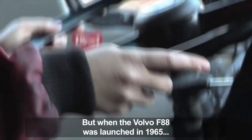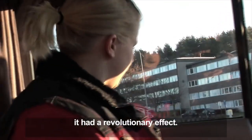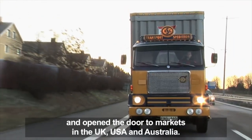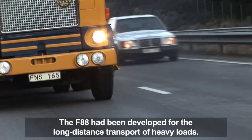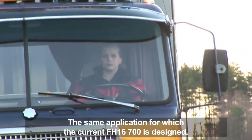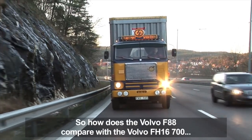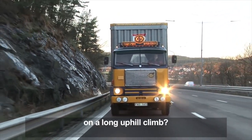But when the Volvo F88 was launched in 1965, it had a revolutionary effect. The 8 Series was a success for Volvo and opened the door to the markets in the UK, the USA and Australia. The Volvo F88 had been developed for the long-distance transport of heavy loads. In other words, the same application for which the current Volvo FH16700 is designed. So how does the Volvo F88 compare with the current Volvo FH16700 on a long uphill climb?